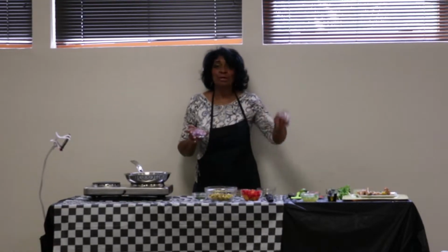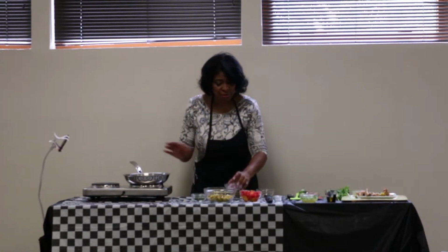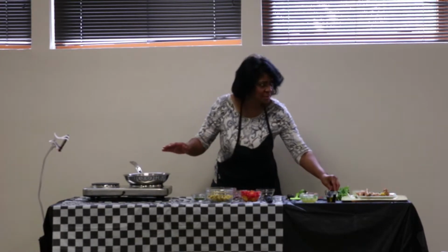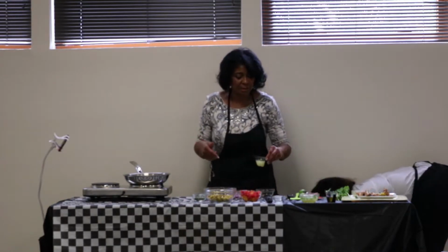Onions are a great way to start. Celery, red onions, white onions, whichever your preference. So I want to make sure this pan is super nice and hot. So I'm just going to test it with a little bit of water, boiling. You see the moving of the water.